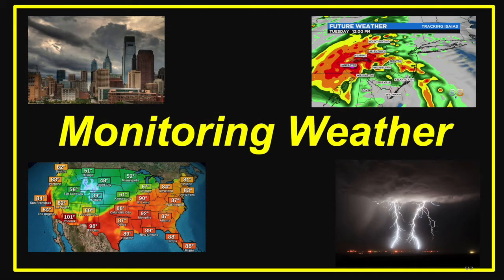Now I want to switch our focus back to the Earth and look at how satellites can be used to monitor our weather.